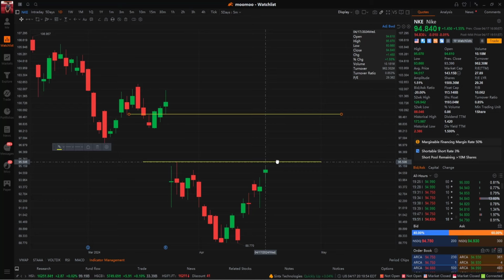Premiums are going up very, very quickly. So yeah, I'm probably going to look for a $95 call for like 1 or 2 weeks out if I see the $95 level break for a long setup.